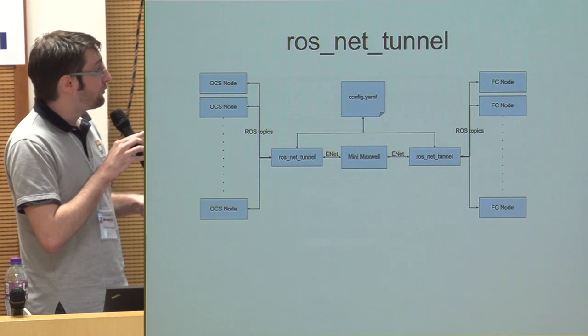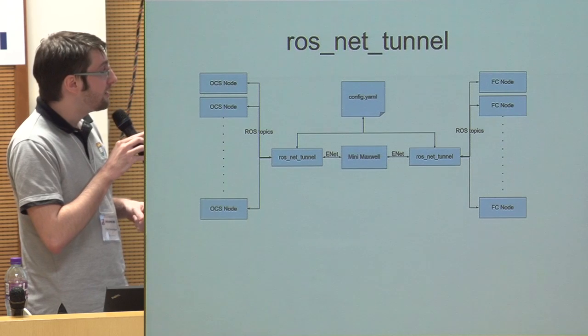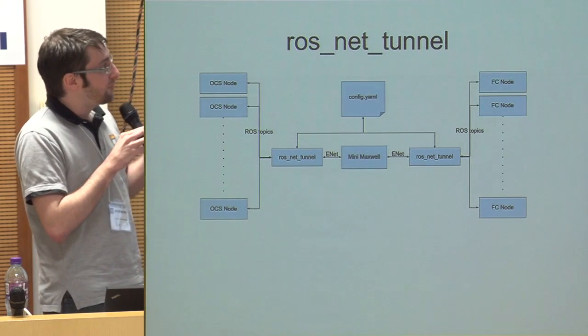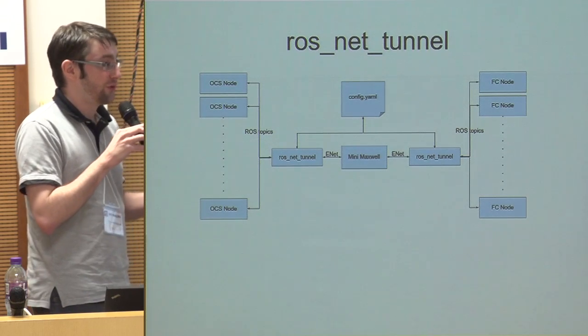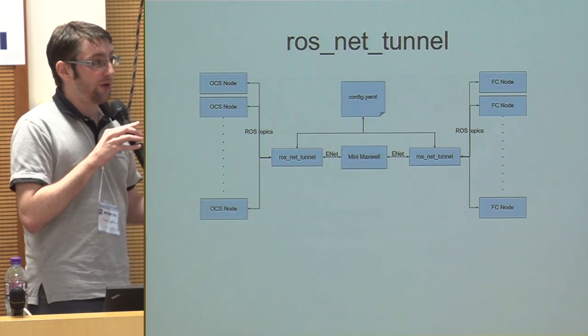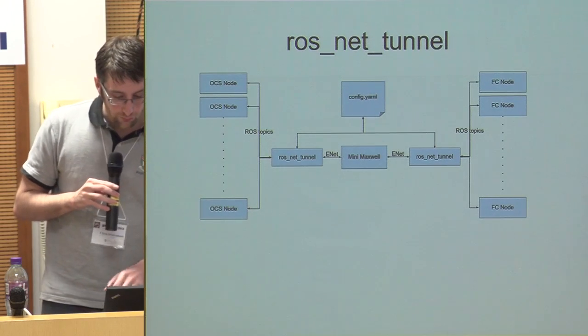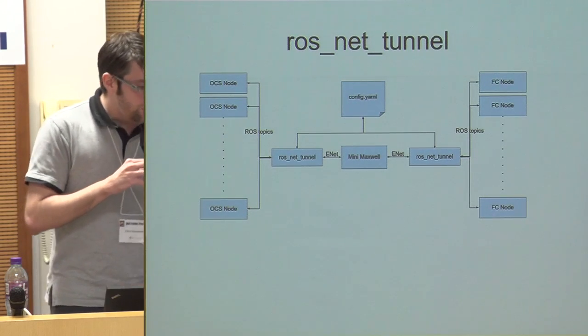We could forward ROS parameters. We haven't found a need for it yet. And finally, we support a special syntax in the YAML file for actions, which just generates the 5 topics in the 2 different directions required for each action. So that was our approach in Miami.